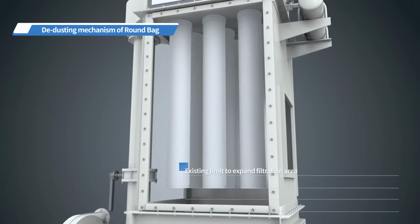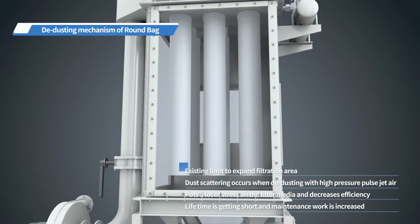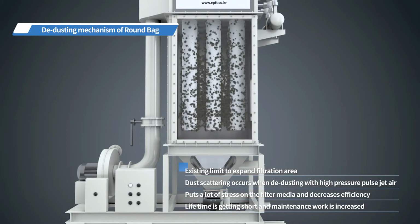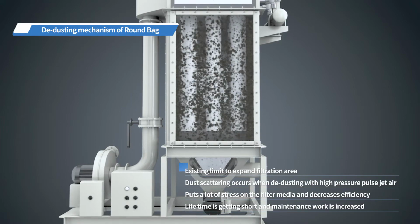Current round-type filter bags have a limit to increasing their surface filtration area. Moreover, there is a problem that dust scattering and re-entrainment occurs due to forced dust removal by high-pressure pulsing. And it gives high stress to filter media and shortens lifespan.